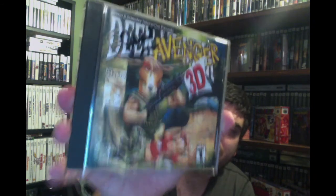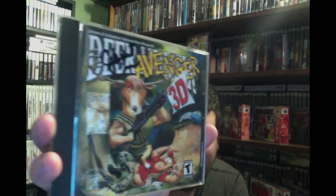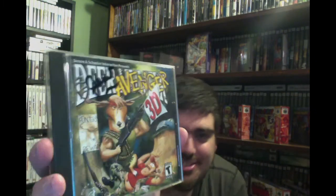Now I got some good flips at the next Goodwill that I went to. If you find the fourth one, it's really hard to find. I found the fourth one. Lisa has found the fourth one, and we both sold it for a pretty decent amount. This one goes for, I think, around 20, maybe. But that is Deer Avenger 3D. So these Deer Avenger games, where you're actually controlling the deer instead of the hunters, are kind of unique.